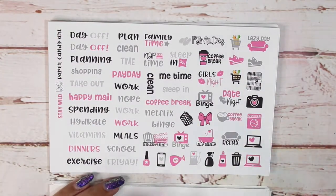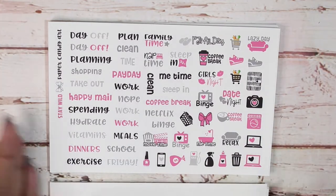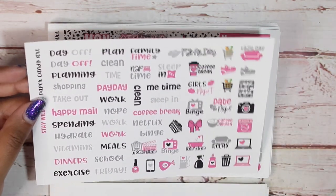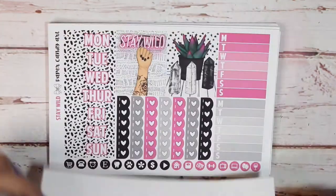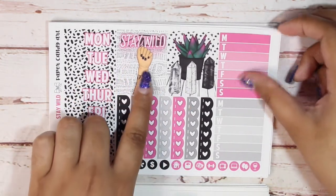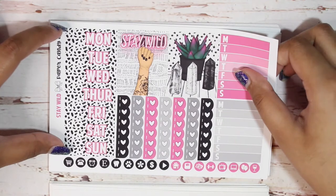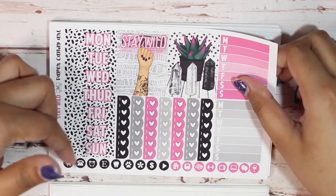And then the icon scripts, and I personally really like this page because it's so neutral, and I could totally pull all of these into any spread anytime after this, because it's all black, gray, and pink. And again, to me, pink is a neutral color, so we'll probably be keeping those just to pull them into everything. And then this cute little tattoo manicured hand, some crystals, and the date cover ups, which are a super cute almost Dalmatian pattern. They're very Cruella de Vil-esque, more so if the date covers were in red.